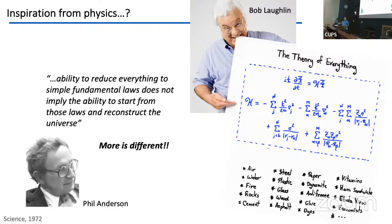This was articulated in a beautiful essay, which if you've never read it, you should, from another local, he was in Cambridge for many years, Phil Anderson. He wrote a very beautiful essay in the early 70s. And in that essay, he wrote many interesting things.